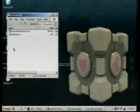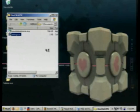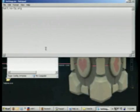Basically, the one-click VNC setup is just two files. We've got a remote assistance executable here, and we've got the settings INI file. We open up the settings INI file. It's just one line. It's your IP address. In this case, it's hak5.noip.org or yourhomeserver.dyndns.org or whatever your address to your home network may be, DNS preferably.